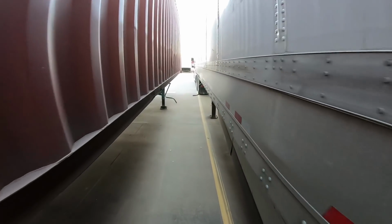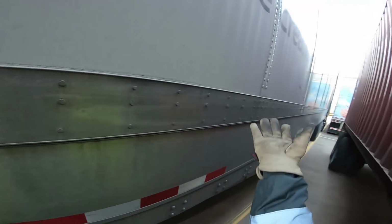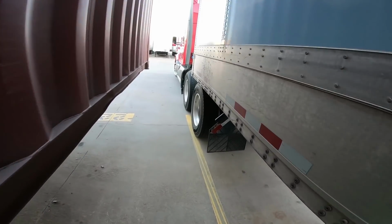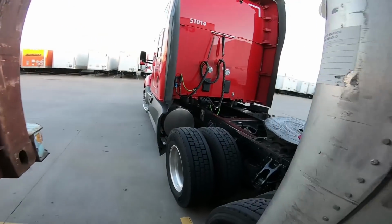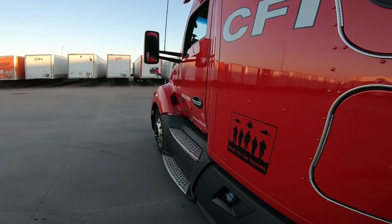And yeah, I'm gonna have to go back up there. I was like, man, this thing is light. I thought there was gonna be like 5 boxes in it. Oh Lord. Let's see, make sure 44261. That is what he gave me, right?